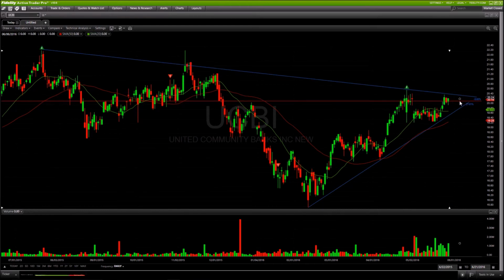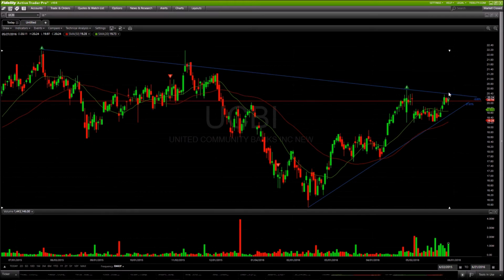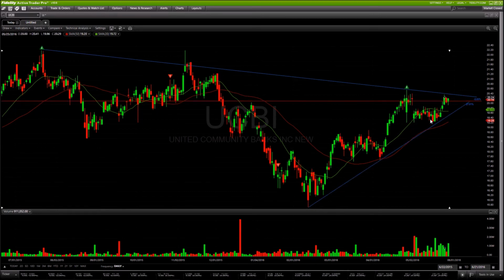Major resistance area here at 2015, and you can see that we have gone and closed above that now. You've got a 3-day ramp, slight consolidation, and looks like it possibly is going to head up and break over this 2050 area and out to the top side of this wedge, putting in some new highs. You can see the volume, lots of relative volume collecting in this area here.